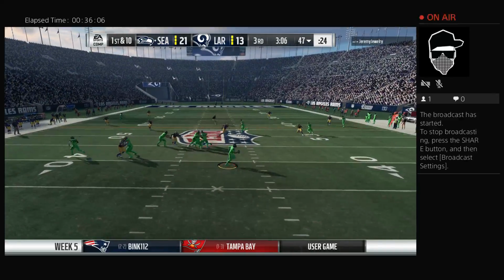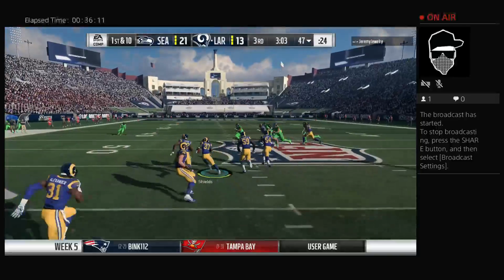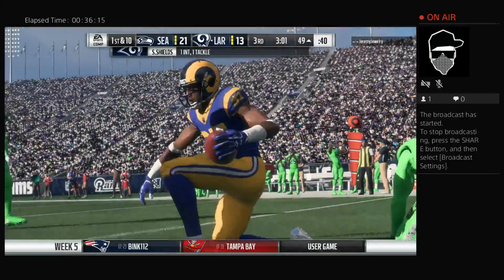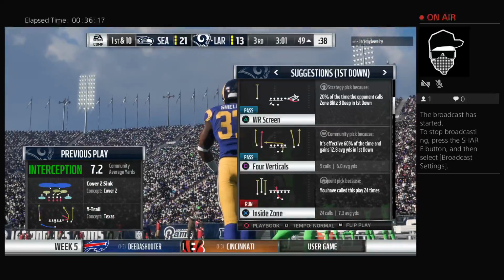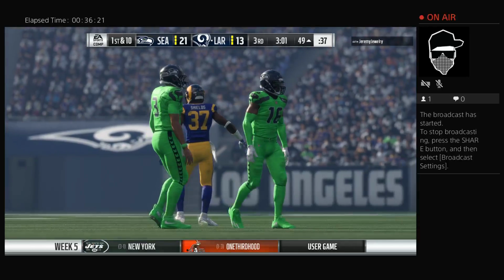Now Wilson on 1st down. Flushed out right. Oh, you saw that one coming. It's intercepted. Thrown back across his body. Picked off by Sam Shields. And he's just across midfield and down at the 49-yard line.